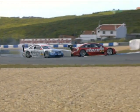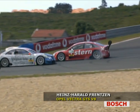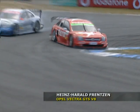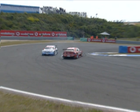Oh, just got in there too hot, too late on the brakes, and well, very lucky not to be hit, in fact, Heinz Harald Frentzen. And there we see him rotating again.